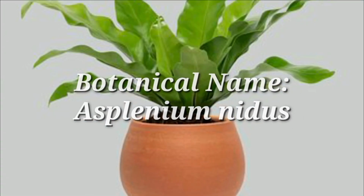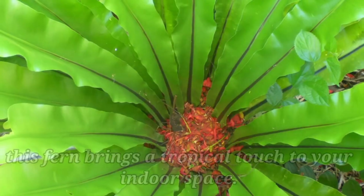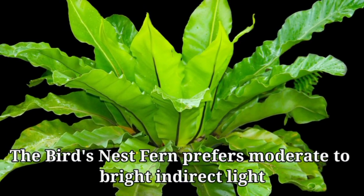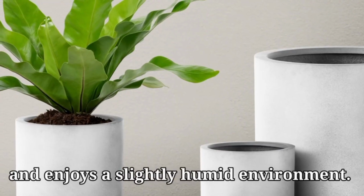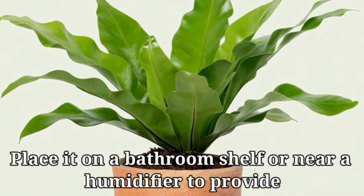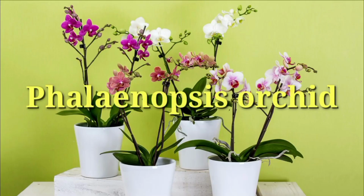Bird's nest fern. With its lush wavy fronds that resemble a bird's nest, this fern brings a tropical touch to your indoor space. The bird's nest fern prefers moderate to bright indirect light and enjoys a slightly humid environment. Place it on a bathroom shelf or near a humidifier to provide the optimal conditions for the beautiful fern to thrive. Phalaenopsis orchid.